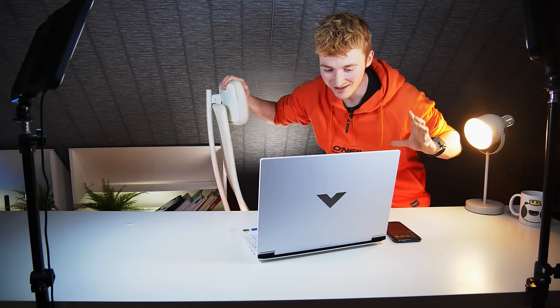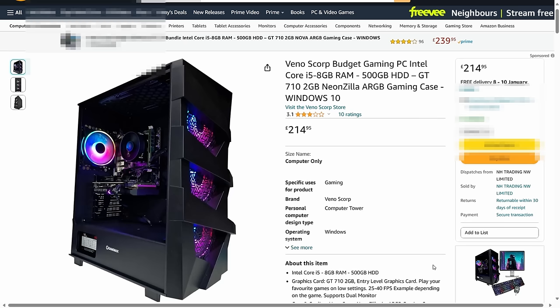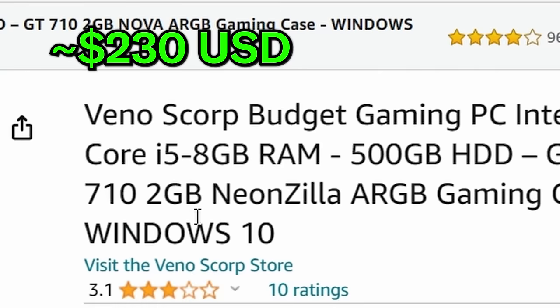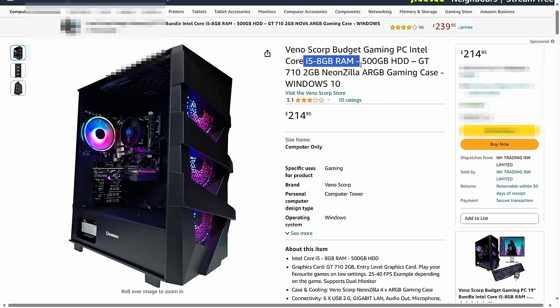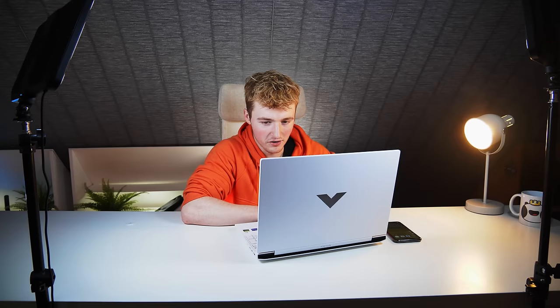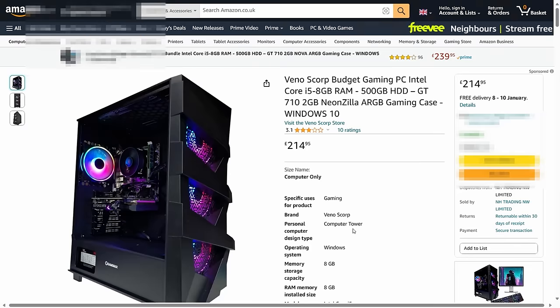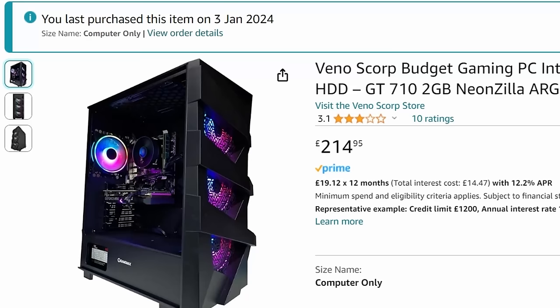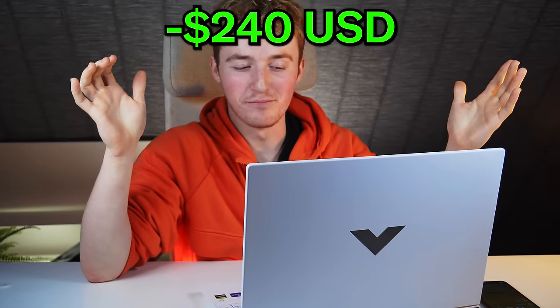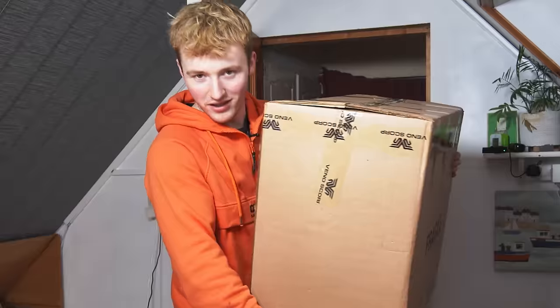Oh my God, I think I've done it. I think I found the cheapest computer that I can get on Amazon. It's a Venoscorp. This is budget. The previous ones weren't, I guess. Again, doesn't tell us what i5. £214. Let's buy it. Let's do it. Buy now. Okay, and it has been done. I bought it. Look what we have here.